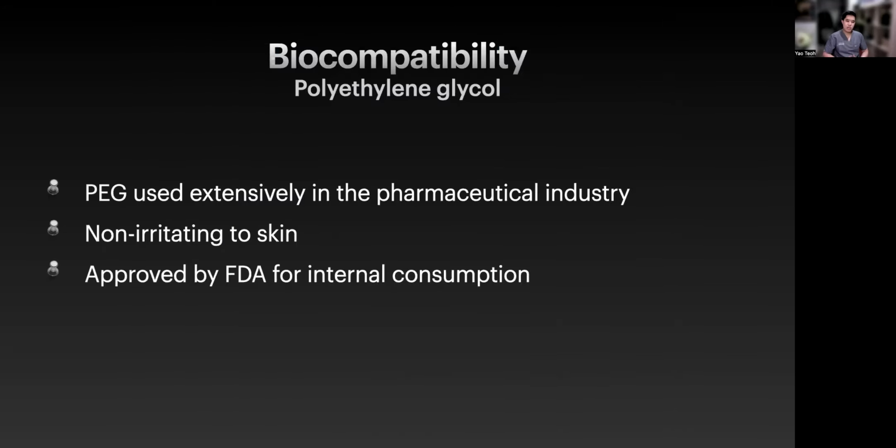So we've had a lot of questions actually on the biocompatibility of polyethylene glycol. And we know that polyethylene glycol is used extensively in the pharmaceutical industry. As I mentioned before, it is non-irritating to skin. That's why it's being used in a lot of soaps. It's being used in a lot of lubricants.